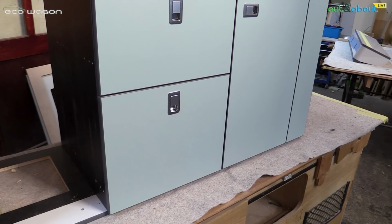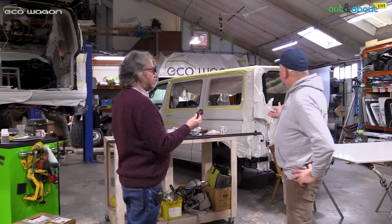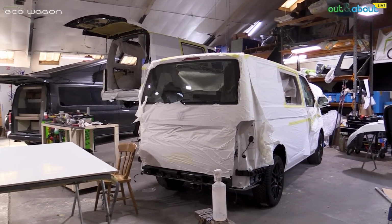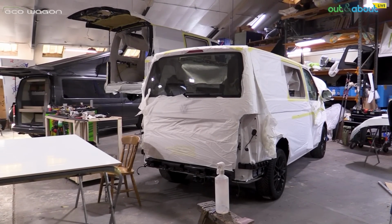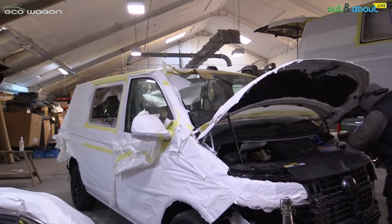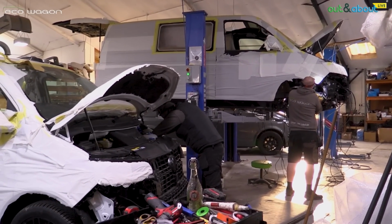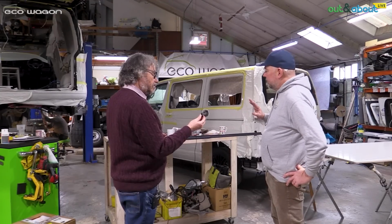So where does it all start? You've got a Volkswagen van come in. Yeah, well, basically these are 2 that are mid build. They come in. We strip them all out. We mask them up with this protection tape to make sure the vans don't get damaged. Then we cut all the holes. We use jigsaws and shears for that. We don't use a grinder anywhere on a van. Grinders are just a no-no.